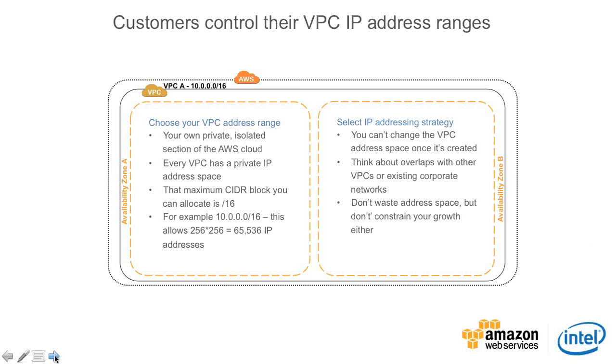We probably recommend that you don't choose a /16, because if you do something in the future like use Direct Connect and you need to connect back to on-premise, then you'll most likely have overlapping IP ranges where you'll wipe out 65,000 that you can't use, because if you're advertising those IP ranges back into your own network, they can't clash with any of the ranges that you currently have advertised in your own localized data center network.